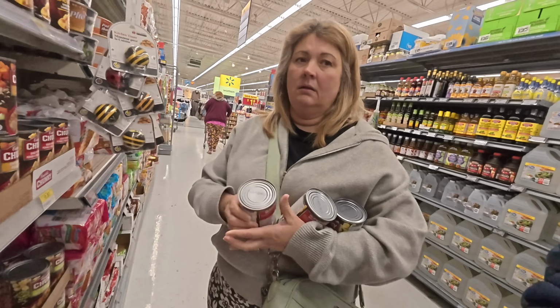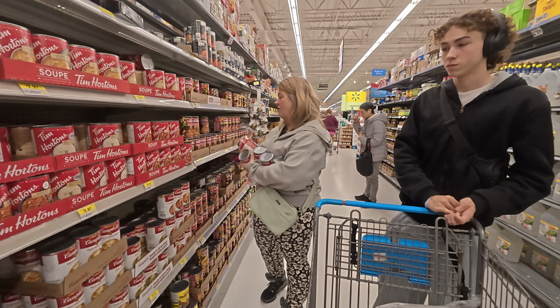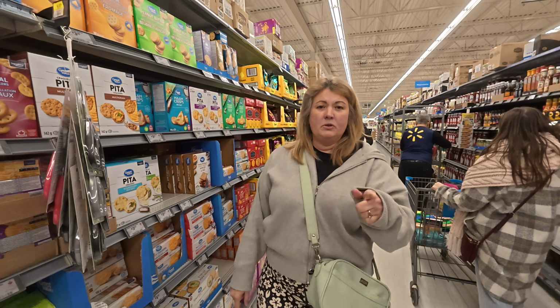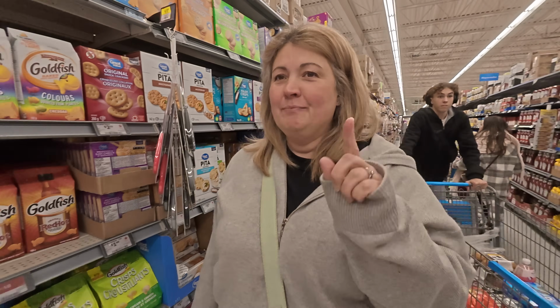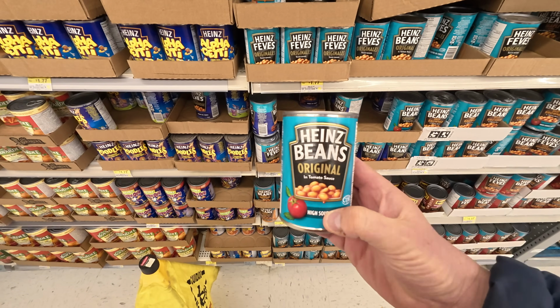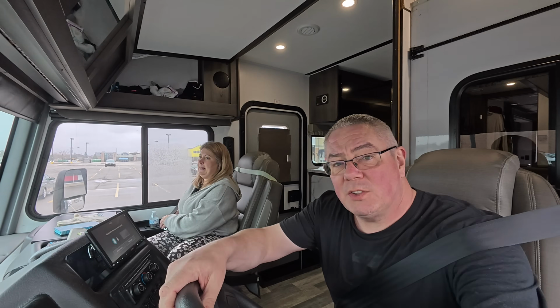The prime rib. And 3 tins of, that's 2 meals with the crusty bread we've already got. Okay, perfect. Could do with more what? Butter. Oh, you mean butter? No, I mean butter. Butter and pasta. Check out the Heinz beans. They have it in English and in French on the other side. Right, that's the Walmart shop done.